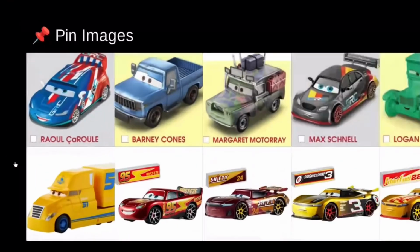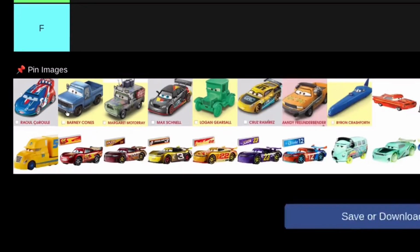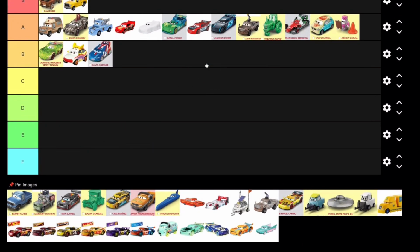Then we have Raul Sarul. That's one I actually just got. Didn't open him yet, as of when I'm recording this, but he does look really nice. I love how he's not really symmetrical so much, and I like how they made him more like a next gen almost, with his paint job. He looks really, really nice. I don't know where to put him, to be honest.